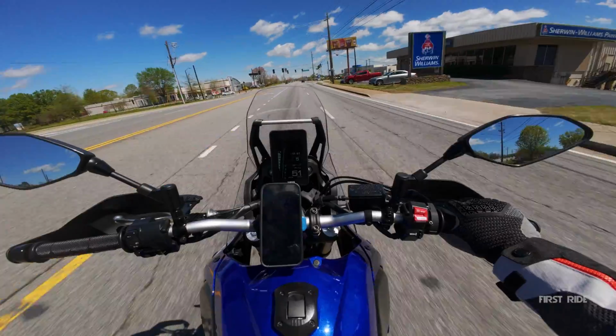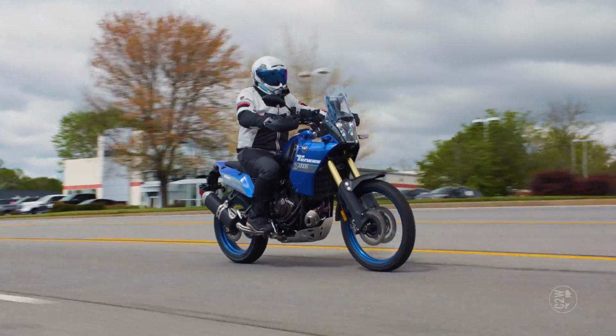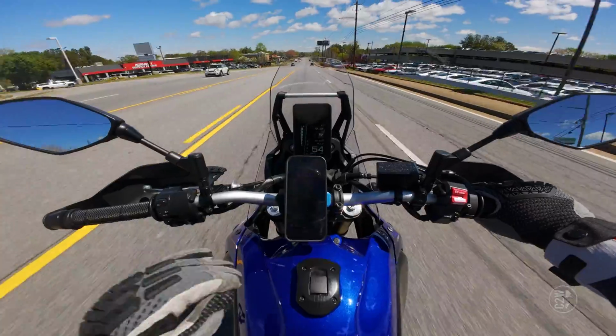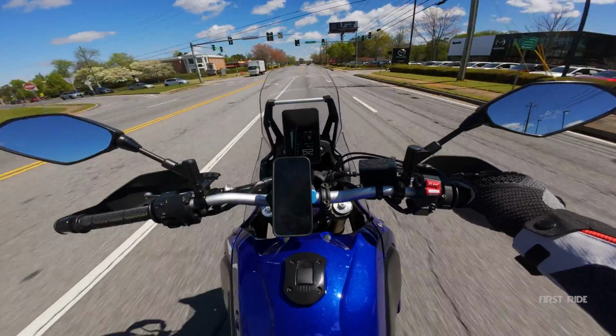This bike is almost like the pinnacle of middleweight ADV. And from what I can tell online, people absolutely love this motorcycle for the off-road capabilities that it has. So I'm really interested to see how those off-road capabilities are going to translate on a road course.